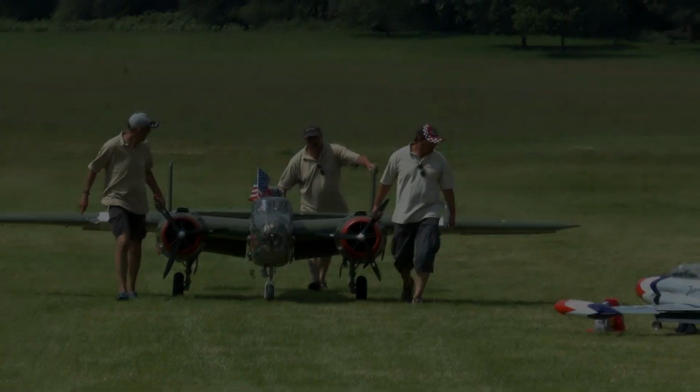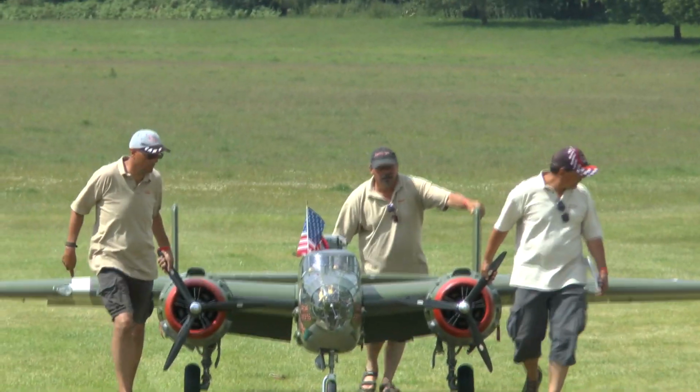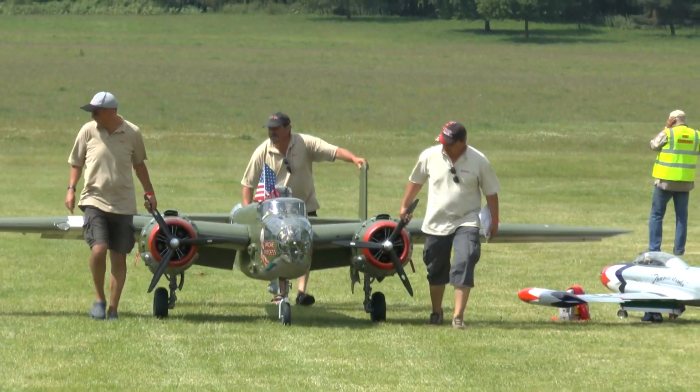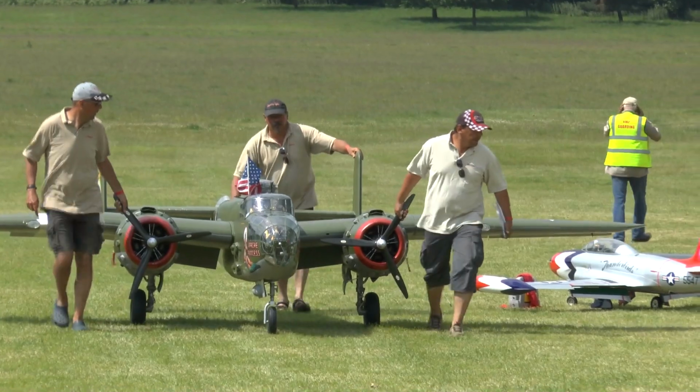Big meeting place, the models. But the boys build and fly and pay for all of these aeroplanes themselves. They do not pay any money. They don't get paid any money.